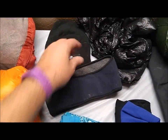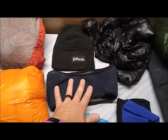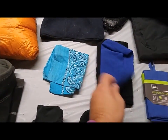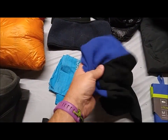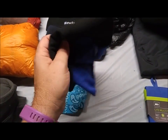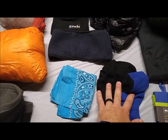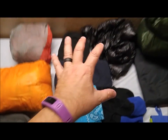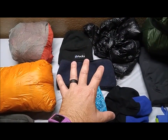I'll also bring these, you put these over your ears just to keep yourself warm if you're not wearing a hat. And then I'm also bringing a balaclava. This goes around your neck, but then it also helps to raise over your mouth in case it's windy outside and you want to just cover your mouth from cold or whatever. And then a handkerchief. So this is part of my headgear.